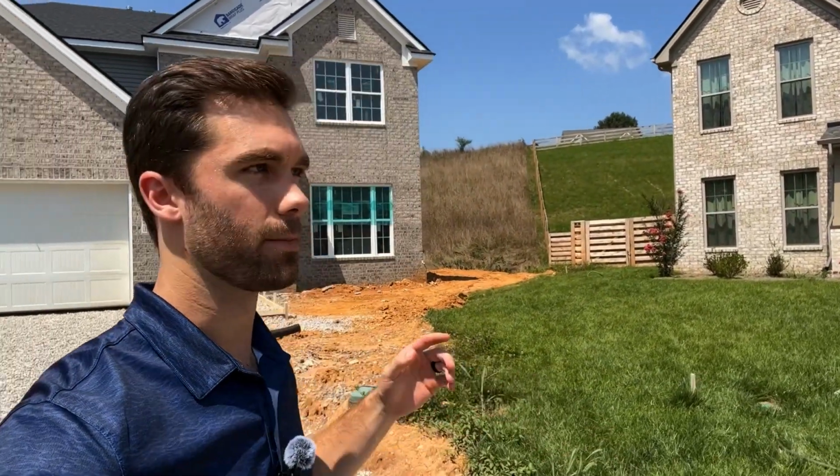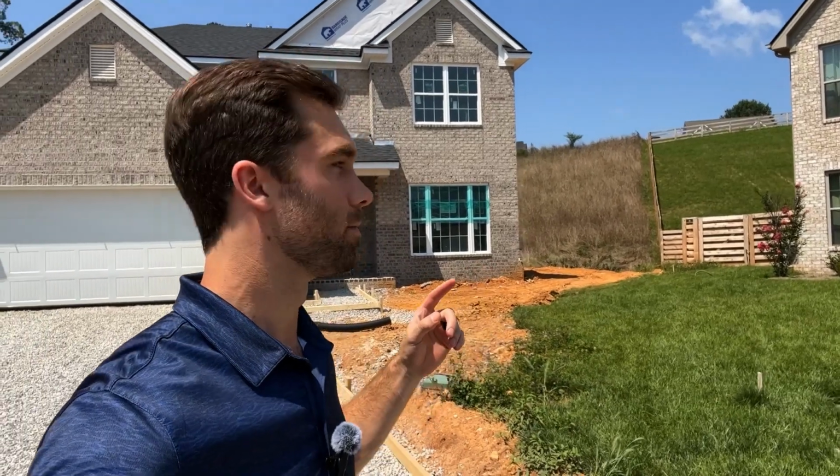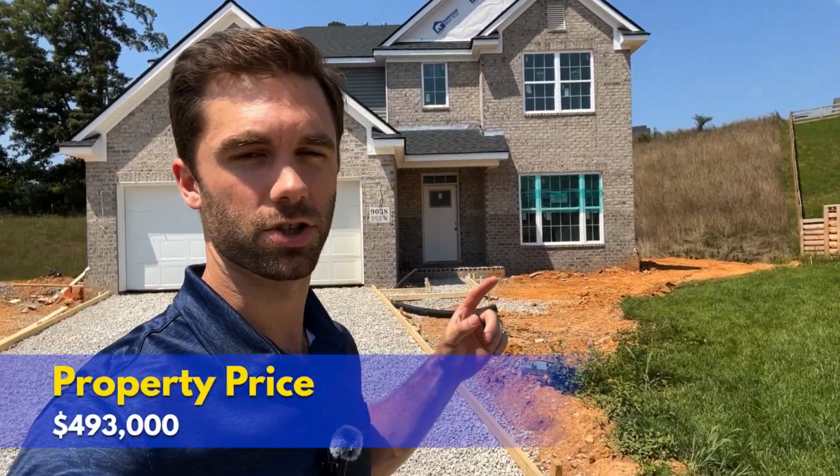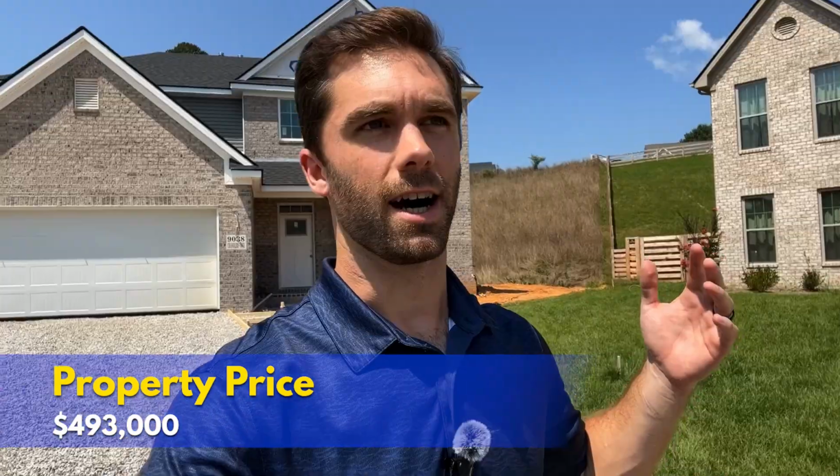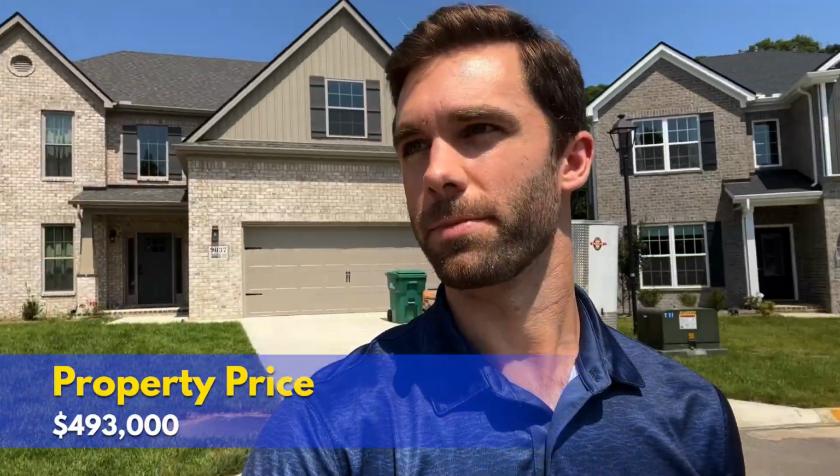They have one listed in this community right back here. This is not a quick move-in home. Actually, it's still under construction, but just an example, this one's listed for $493. It's probably just about a month and a half away from being complete. So really it wouldn't add that much to your close time. But this is kind of what the homes that Ball Homes builds looks like.